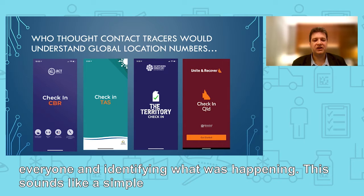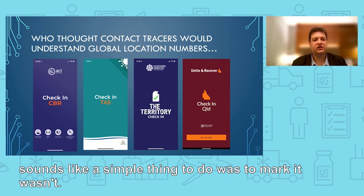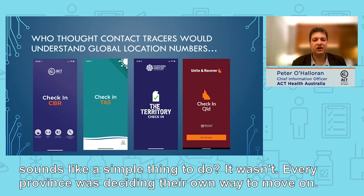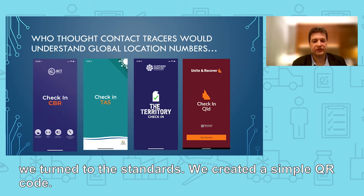And Australia, like many countries, has 8 different states or territories or provinces, each of which decided to go their own way and not really think about how it would work for a citizen. And so this is once again where we simply turned to our standards. We created a simple QR code that people could walk up with their phone, scan, and record that they've been there.